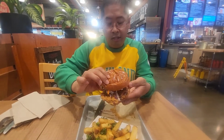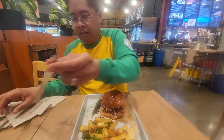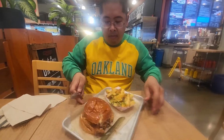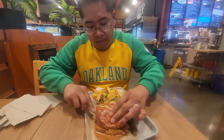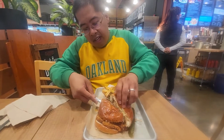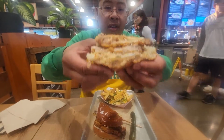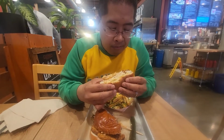I don't know how I'm gonna start on this, but you know what? I'm gonna cut this in half. It's pretty huge. It is basically oozing out. Look at the texture, the hot honey is dripping everywhere. Cheers.